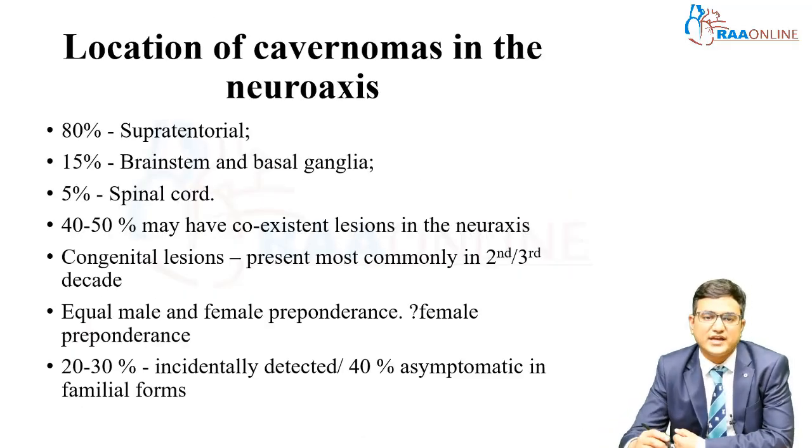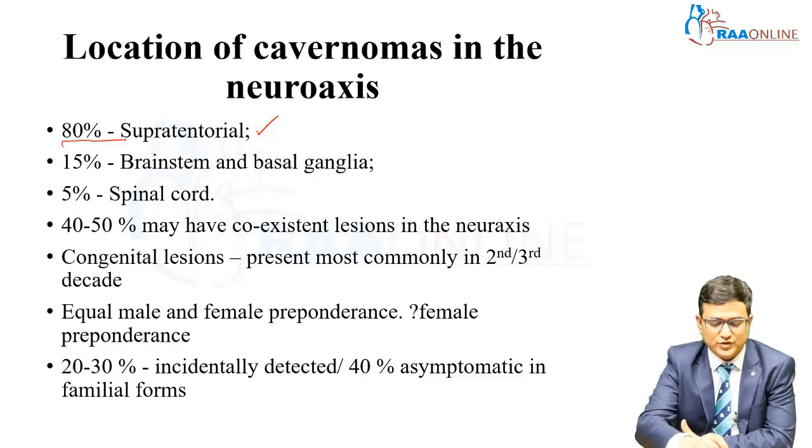So you have diagnosed a cavernoma. What happens to these cavernomas is the next question, and where are they usually located? So 80% of cavernomas are supratentorial, and by supratentorial I mean mainly the cortical ones, many of which are located in the periphery. The frontal lobe, which is the largest lobe of the brain, usually contains these cavernomas. They may be in the temporal lobes too. Parieto-occipital lesions are also described. So the frontal lobe carries the maximum number of cavernomas in this supratentorial group.